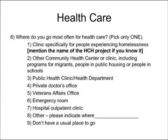Now we're going to look at healthcare. Where do you most often go for health care? And we're going to ask the participant to pick out the one place where they go to most often. So maybe they visit the emergency room every once in a while, but most of the time they're going to a community health center. So it's important to spell that out. We want to know, where do you go most of the time?